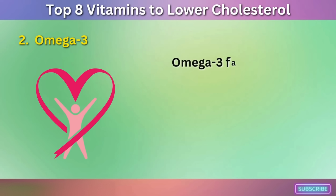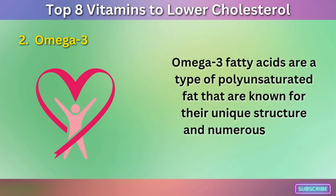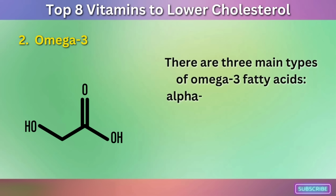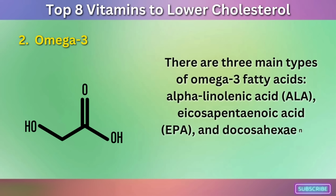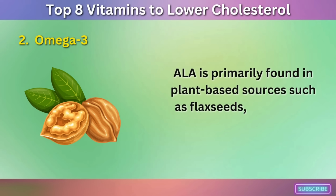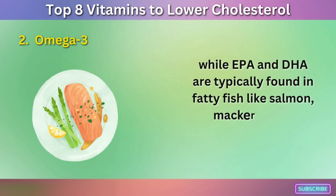your diet. Omega-3 fatty acids are a type of polyunsaturated fat that are known for their unique structure and numerous health benefits. There are three main types of omega-3 fatty acids: alpha-linolenic acid, ALA, eicosapentaenoic acid, EPA, and docosahexaenoic acid, DHA. ALA is primarily found in plant-based sources such as flax seeds, chia seeds, and walnuts, while EPA and DHA are typically found in fatty fish like salmon, mackerel, and sardines.